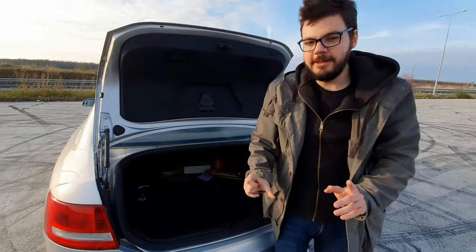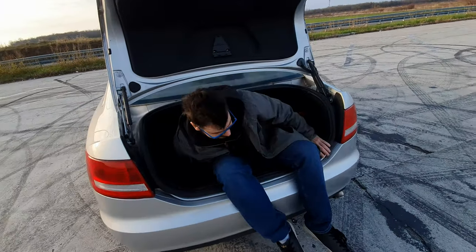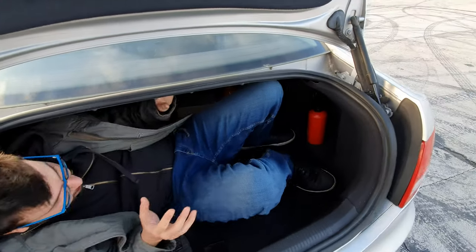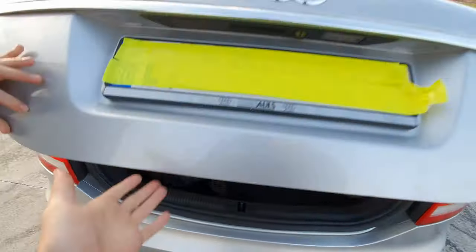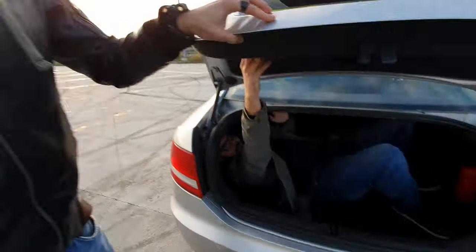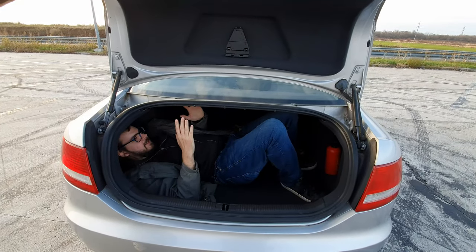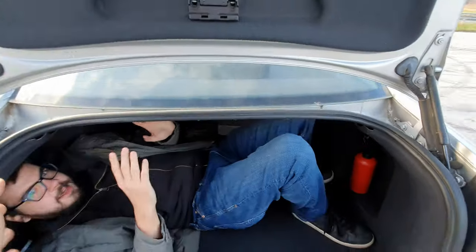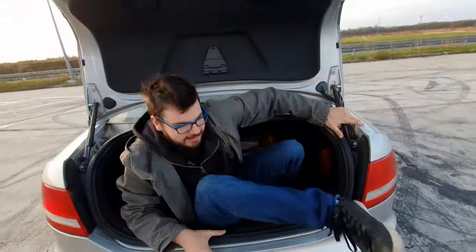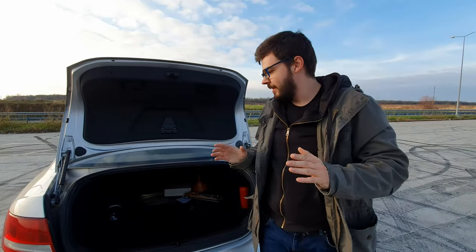I think I could fit in, and I'm actually gonna try it. Let's see. Oh my God. We promise we aren't gonna lock you inside. Yeah, well, just don't. No. Dude. No. Stop it, dude. Well, this is my mate right over here. Well, now this is some space. You can really fit in here. Come on. Even my head fits in here, and I'm quite a tall person, I might add.